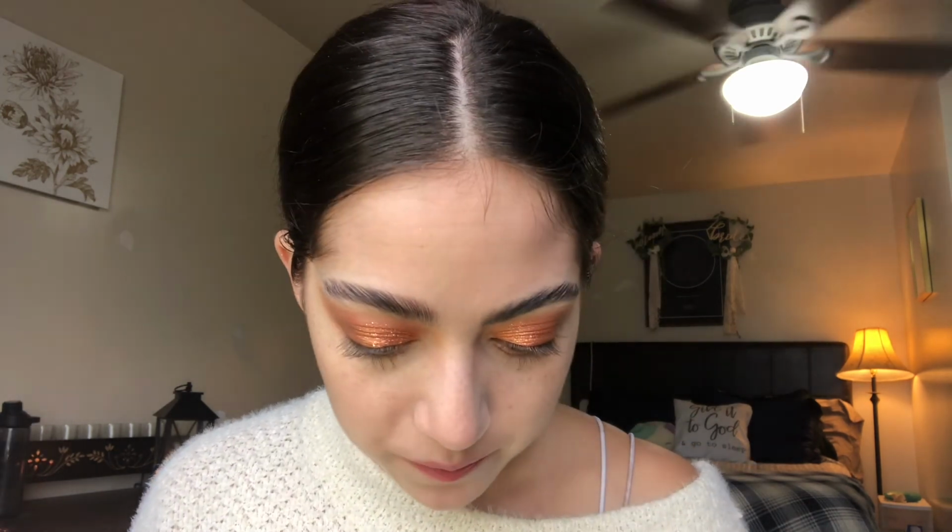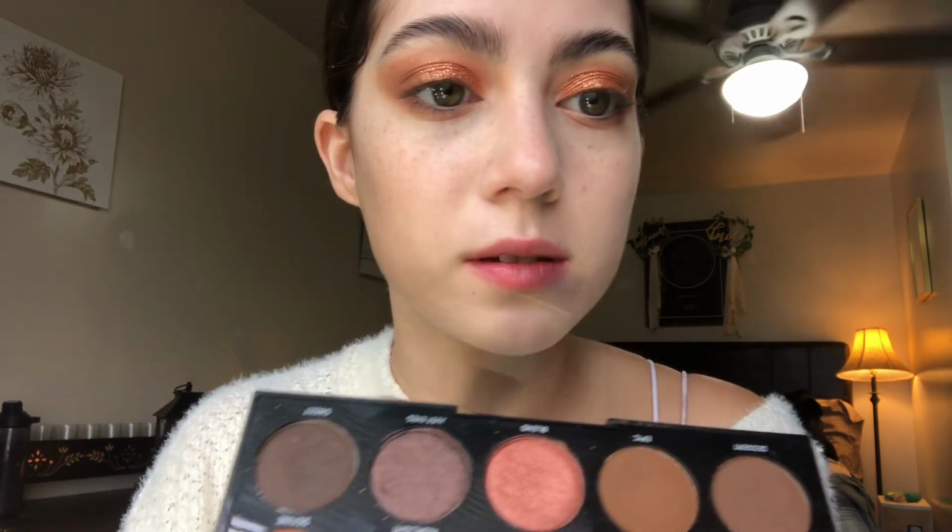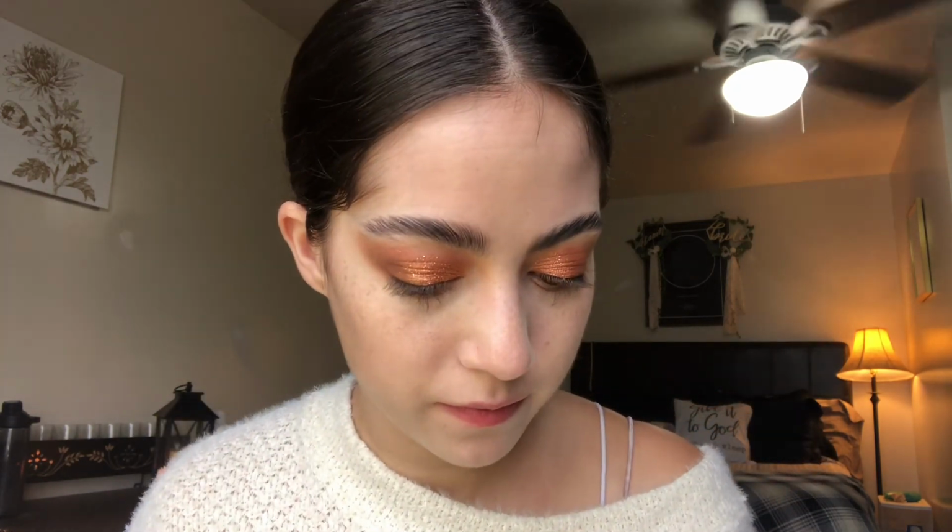Okay, now I do want to deepen out the outer corner a little bit more. So I'm going to take this little tiny blending brush. This is the Morphe M507, teeny and cute. I'm going to go in with a mixture of Epic and Sweet, these two right here. Just go right next to the lash line.